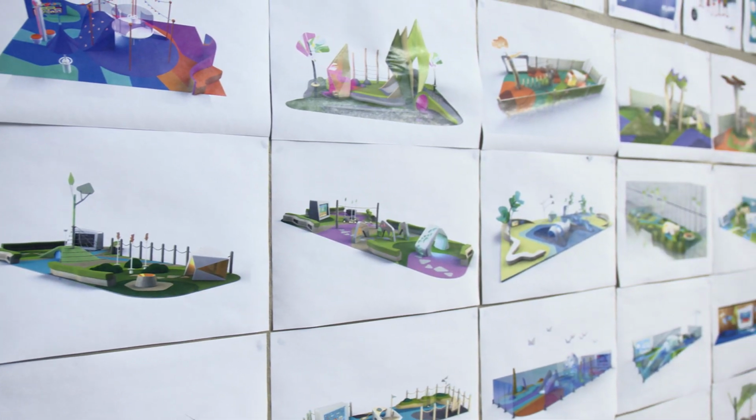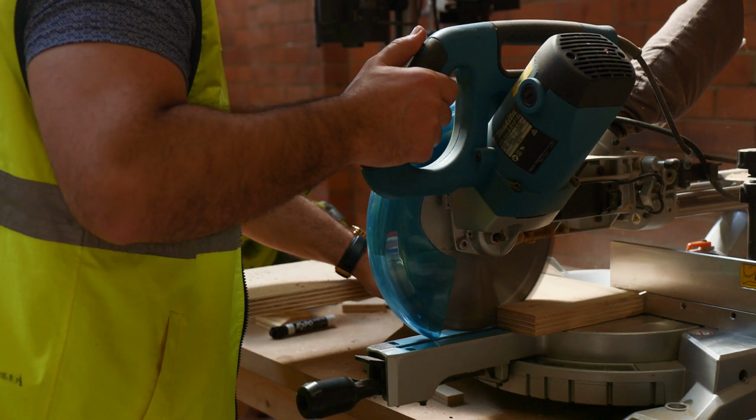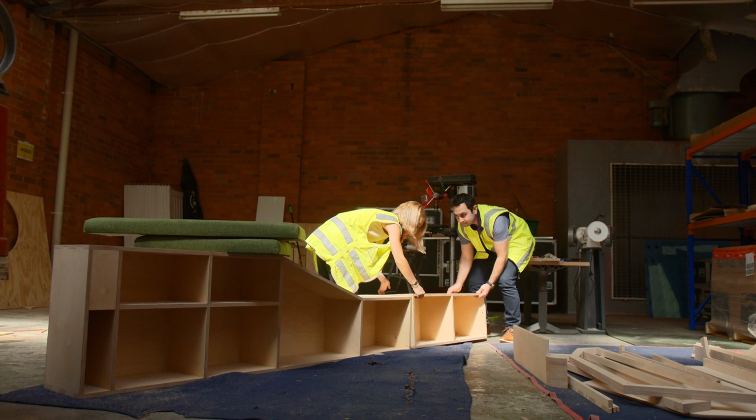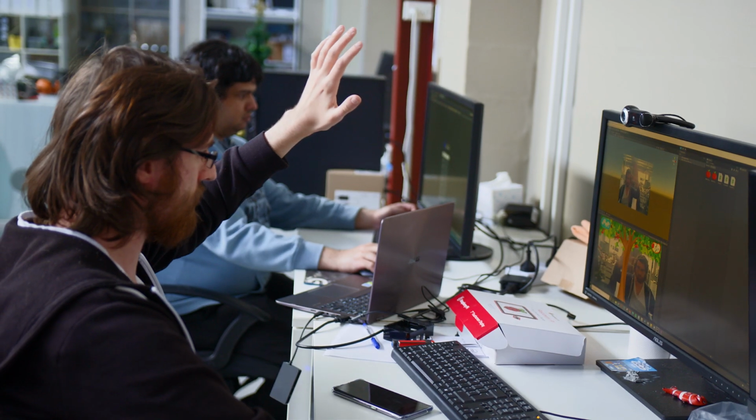We take it from the concept all the way through to production, and what you've seen on the floor downstairs. The young kids are so ahead with the technology, and their demand for the latest and greatest has really pushed us. How can we push the boundaries? How can we make it better?